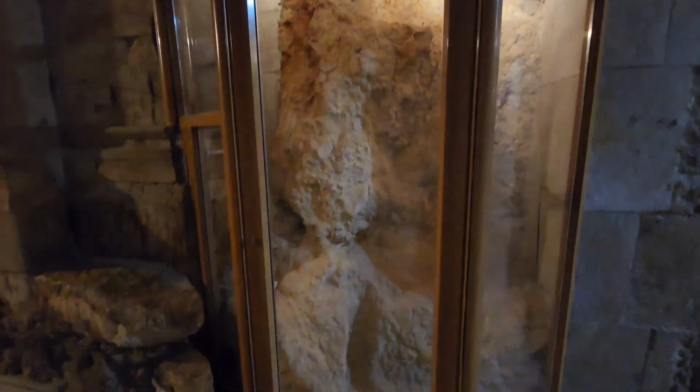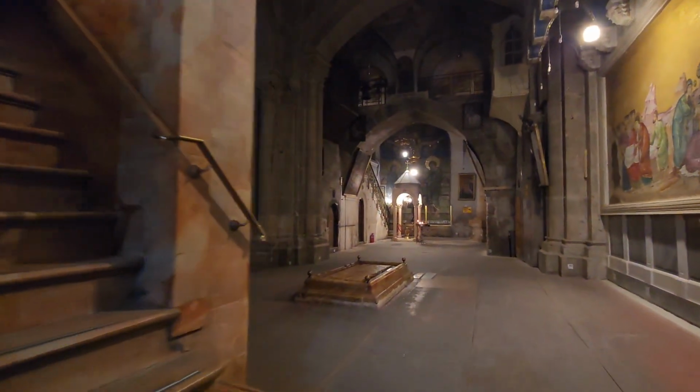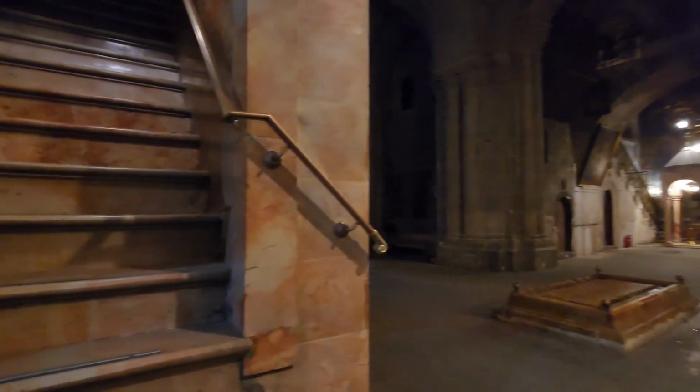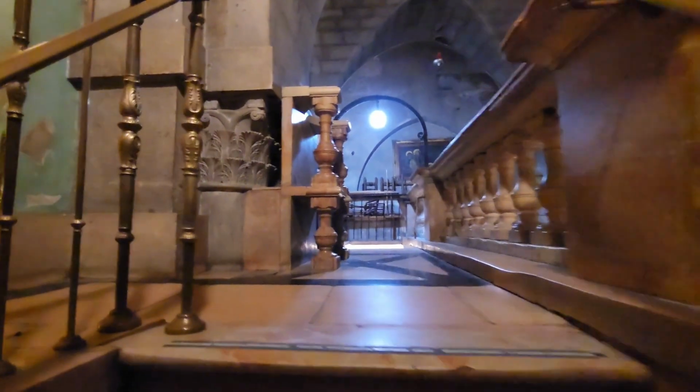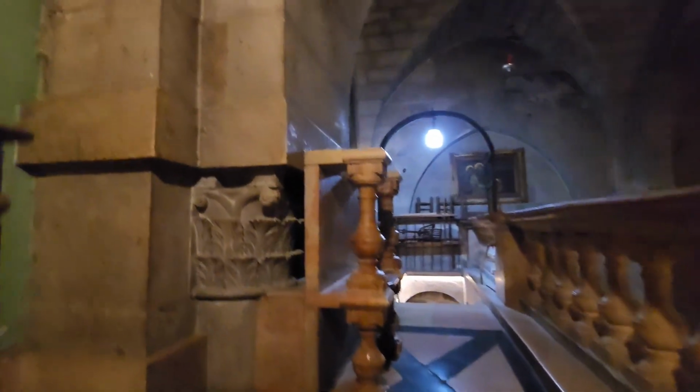You can see part of the Golgotha right here. And let me go out to see if they lit it, the facade. I can hear Armenians. No, it's Greek Orthodox.